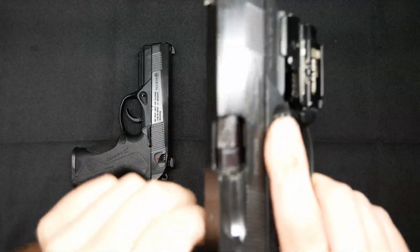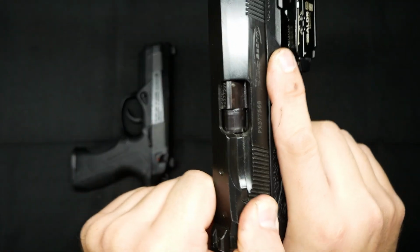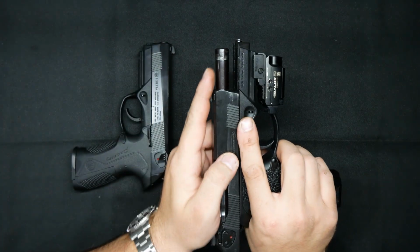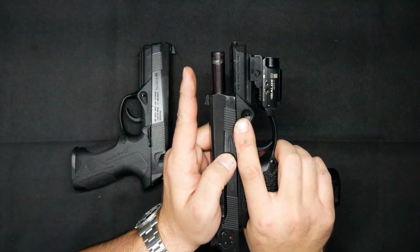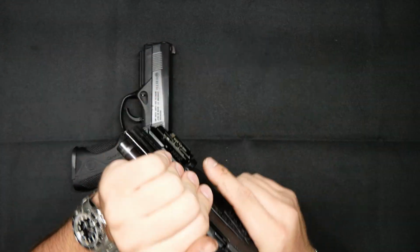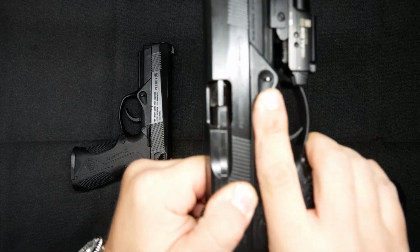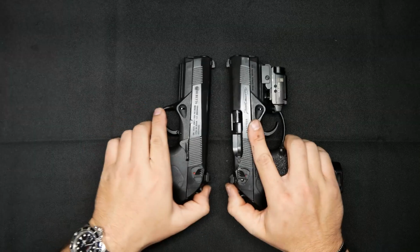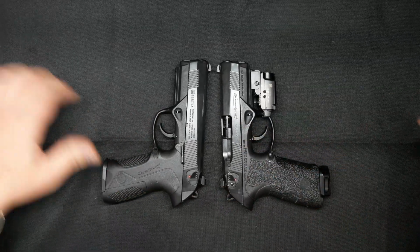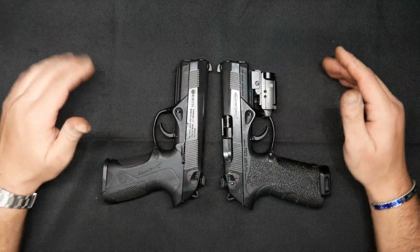That rotating barrel, only one of its kind on a handgun that I've seen. You see how it rotates? Other guns, when you slide them back, your barrel points up. Okay. These guys are straight because that barrel doesn't tilt. It is a rotating barrel. Very, very fantastic guns. Doesn't matter if you get a 40 or a 9, they're both fantastic. You're gonna love them either way.